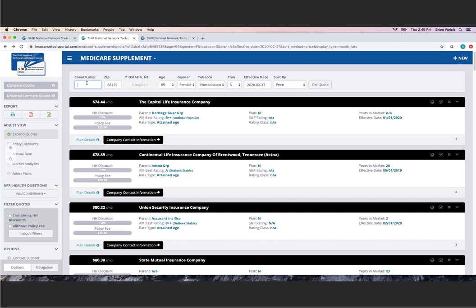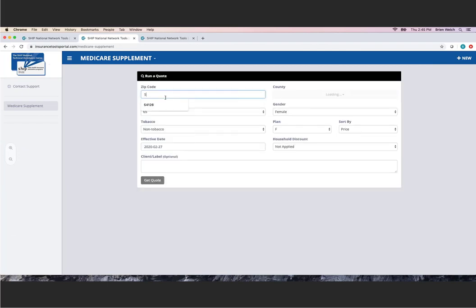Okay, the next question is from Wisconsin. Wisconsin is a waived state. How are the plans presented with base rates and optional riders? Great question. So we'll switch over to Wisconsin. So we're running a Wisconsin zip code here. So Wisconsin and Minnesota are different in that they don't offer plans A through N.